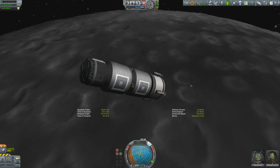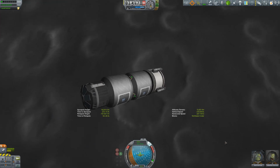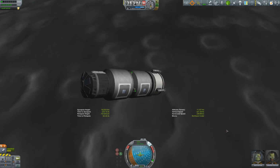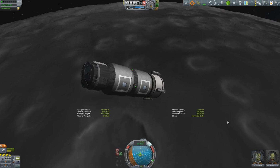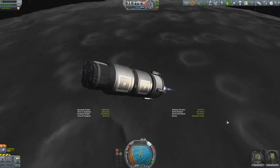Now the second launch was going to utilise this base as an antenna. The second launch was going to be automated as well. However, I was going to launch a probe to Duna. Now I hadn't actually got around to setting up my remote tech satellite network yet, which makes automated launches or remote launches problematic, as I need direct line of sight at all times.